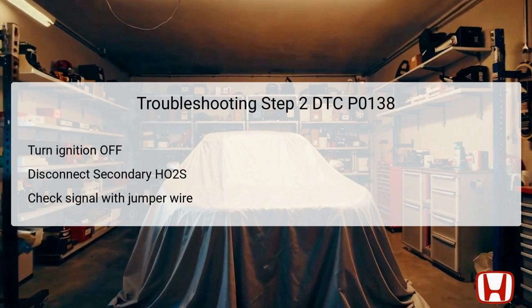After disconnection, connect terminals A and B of the 4P connector with a jumper wire. Specifically, you're connecting the yellow and brown wires. Reapply power by turning the ignition to the on position. Again, use the HDS to monitor the voltage output from the secondary HO2S.